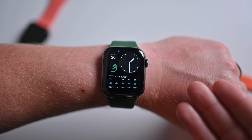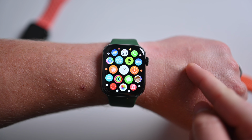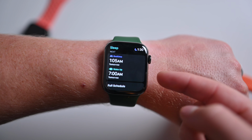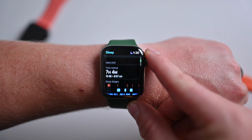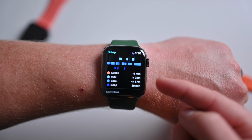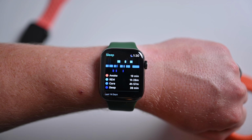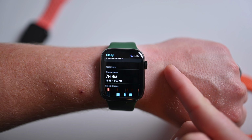These changes come to Apple Watch as well. If I wake up my Apple Watch, we're going to go ahead and tap on my digital crown and go to the Sleep app. As you can see, I have my schedule and all of my information here like I would before, but if I scroll down, I can see my sleep stages from the night before. Very handy to see all of that information presented here on the Apple Watch, so you don't even have to open the Health app on your iPhone. You can see it all directly here on your Apple Watch, which I think is ultra helpful.